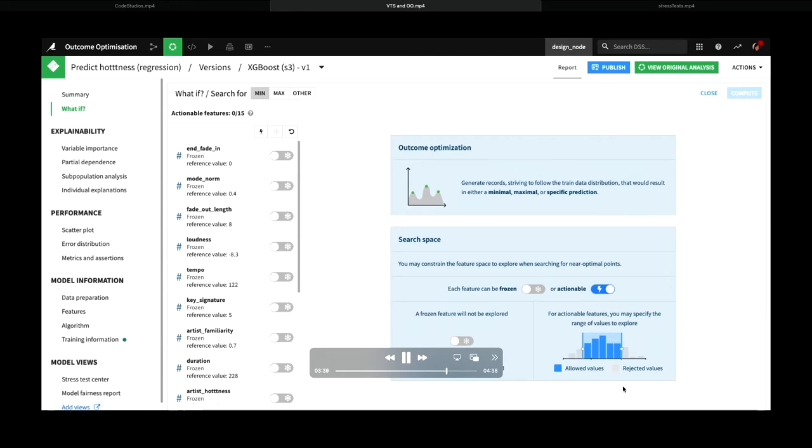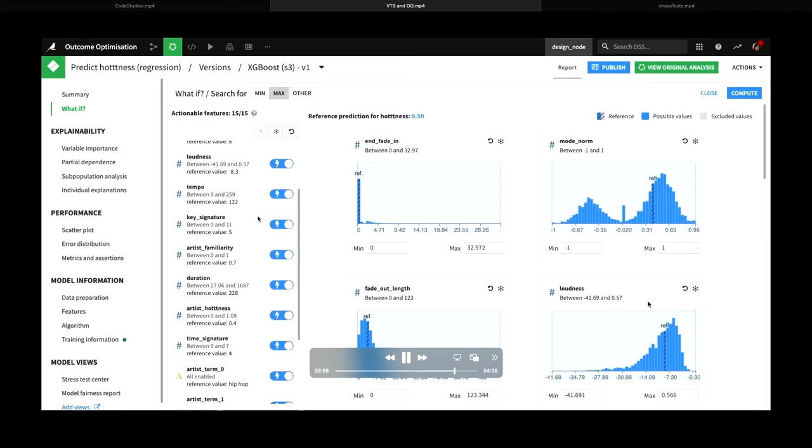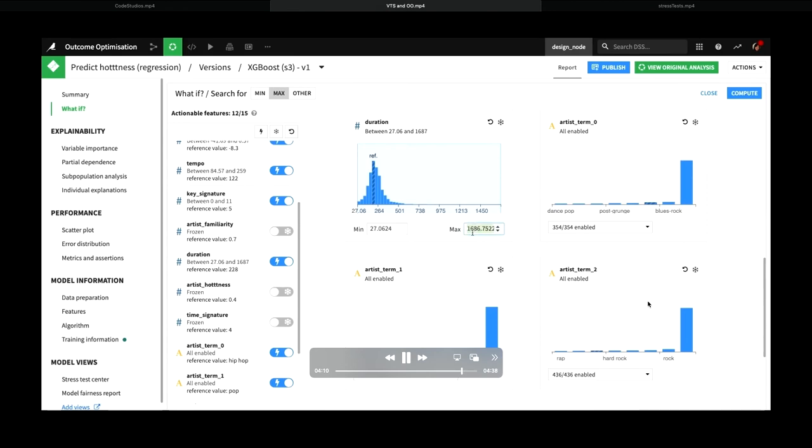So I clicked on that outcome optimization button, and here I'm going to maximize for the hotness score. Given what the song looks like today, what small tweaks can I make to make it as successful as possible? Here you can turn features on or off, because not all things are feasible to change. So I can freeze features or activate them. And I can also put some constraints in. In this case, I don't want a song that's too long. It won't play on the radio. If it has too long of a fade in or it's not fast enough, it won't be popular.